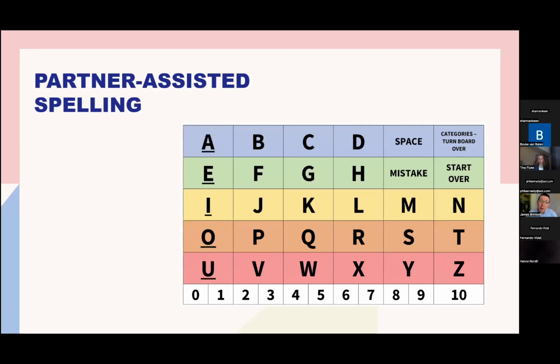Next, I want to move on to something called partner-assisted spelling. And I will share in the chat after this the link where I got this partner-assisted spelling board, and it has some example videos of how to use partner-assisted spelling. Now, partner-assisted spelling is a physical paper that you print out or you write up, and the communication partner holds this letter board. You'll notice here that each row starts with a vowel. We have A, E, I, O, U, and then we have some numbers at the bottom. So we have the A row, the E row, I row, O row, and U row.